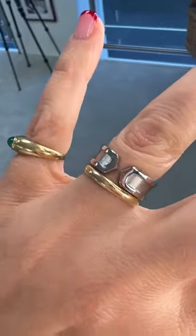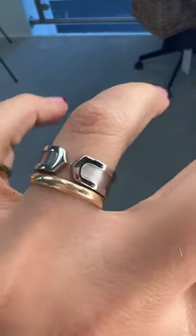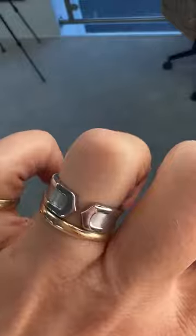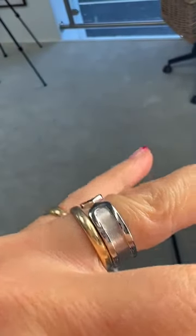I actually have this exact same ring in yellow gold downstairs. No box, no certificate, and it is on at $1,200. So this at $975 is a steal. So that's $1,231. The condition is really, really good on it.